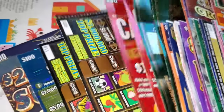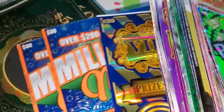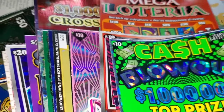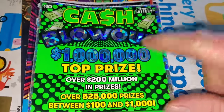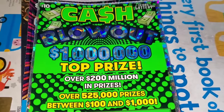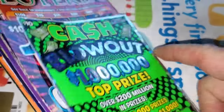I got 200s, 2, 4, 6 50s, 6 30s, 10 tens, and the rest are 20s, whatever that works out to be. This is an only scan session. I'm going to be scanning these tickets. We won't know what we won, just if we won or did not win. And that will expedite this process because, my God, this is a lot of tickets.